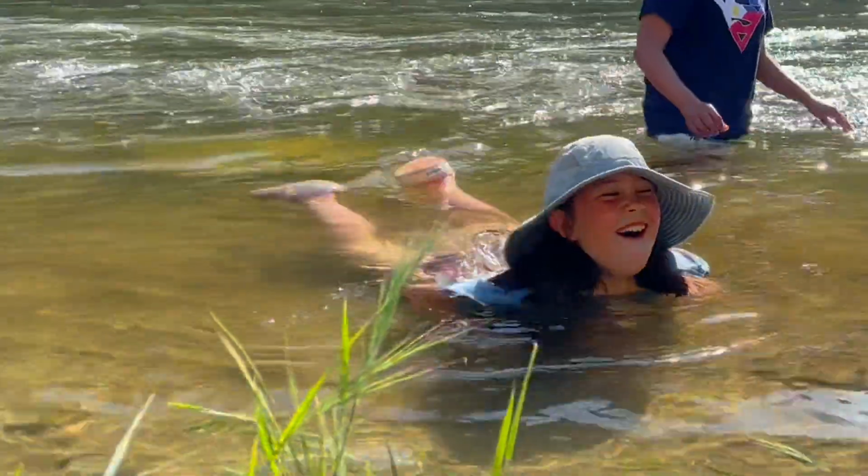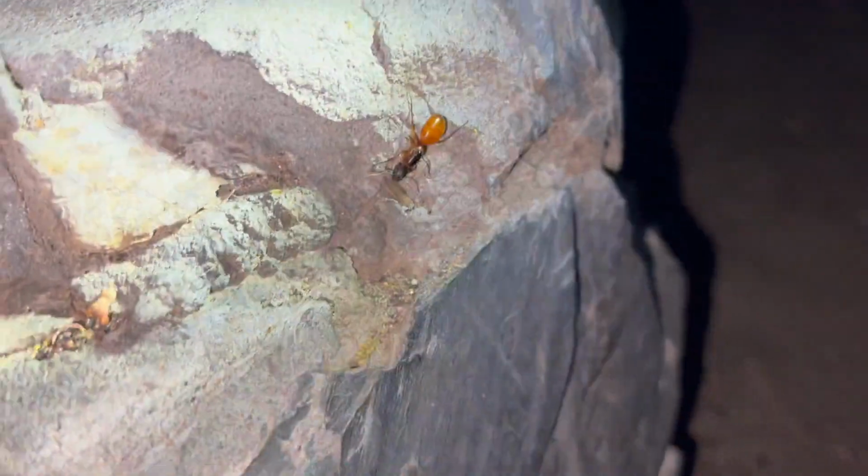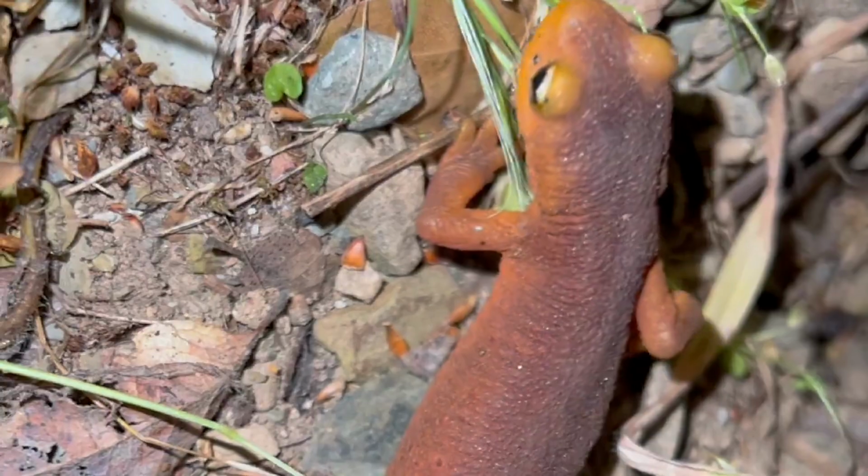Oh, that's one. Yeah, huge. Identify that species.